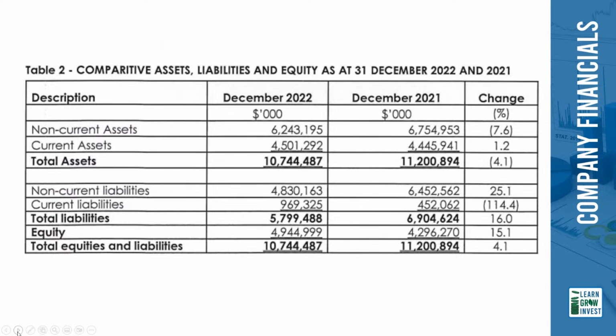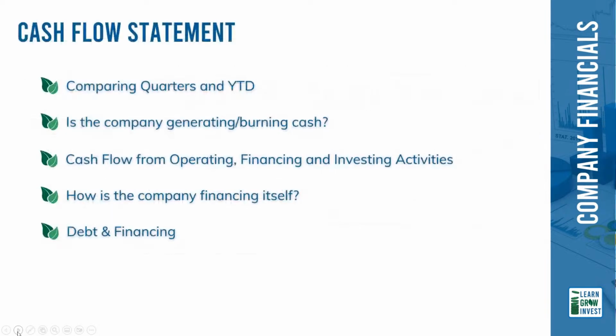So in terms of non-current assets, 6.2 billion as opposed to 6.7. So small decrease there of 7.6%. Current assets, 4.5 billion, relatively flat. Non-current liabilities, 4.8 billion. And current liabilities, 969 million. This would have actually seemingly almost doubled. And so this is the state of their balance sheet as at the end of the third quarter.